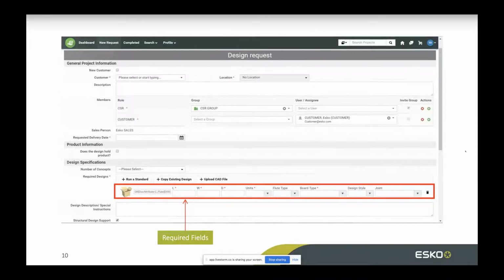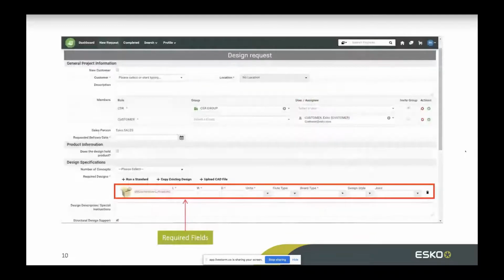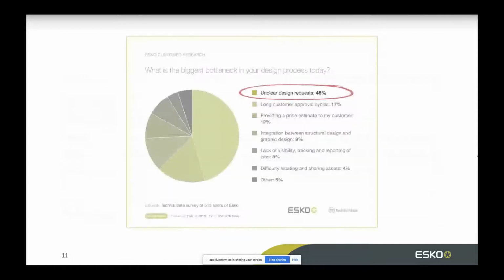And again, that gets us back to unclear design requests here in this chart. Our number one issue that customers were having is unclear design requests. Well, if we go back and we force people to put in the pieces of data that we need in order to have a clear design request, that number one issue gets taken away right off the bat, right at the beginning of the process.